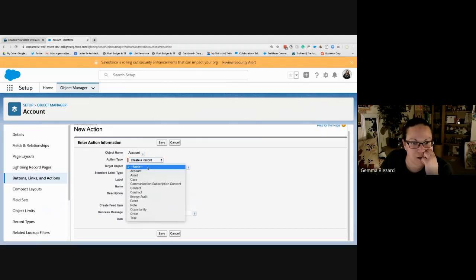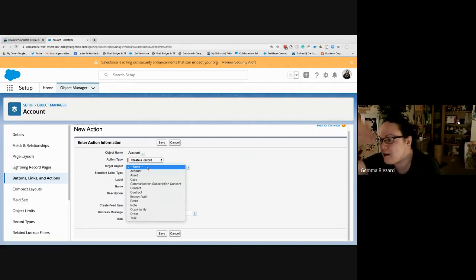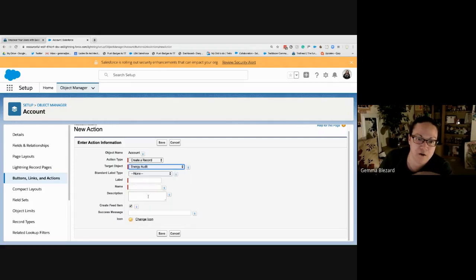And this is where we have to say what kind of object are we going to create. So this looks at all of the records that are related to the account. So you'll see you can actually have it create another account, and you could pass through that account as being the parent. I might call that action add subsidiary. And that would make it really easy, because some people really struggle with the idea of relationships between accounts. Whereas if you just had a button that says add subsidiary, people know that if they click that and they fill in the details, they're already creating the hierarchy themselves. One use case. In this instance, we are going to create a new energy audit.